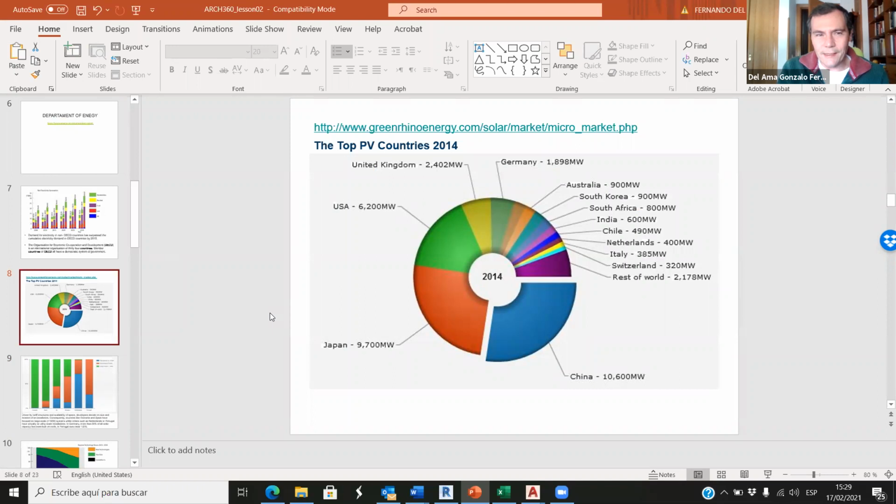What is this? This is interesting. We have the top PV countries in 2014, but this is the trend. So these are the countries that are producing more energy from PV panels, from solar panels. And China is the one producing the biggest amount of energy from PV panels. But this is the total number. We are not comparing the total amount of energy that they are producing from renewable sources. Okay, but China, Japan, and the US, in these countries we have the biggest amount of energy produced by PV panels.